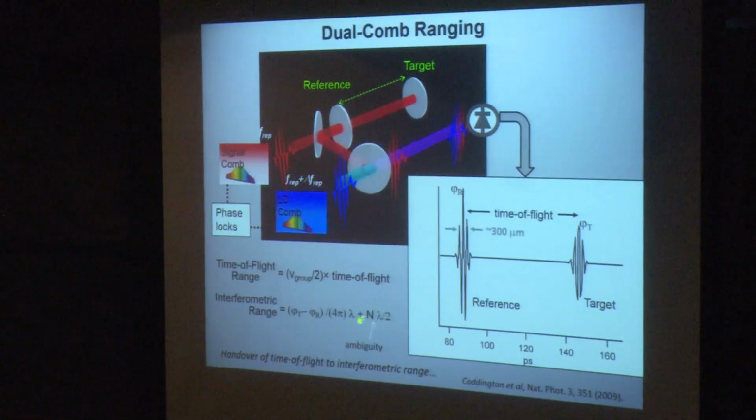It's actually lambda over 2. But you can look at this and say, well, this is all measured with the same light signal on the same path and the same photodetector. It's just different ways of looking at the phase of the measurement. And so if we can get this time of flight measurement down to sub-wavelength, below lambda over 2, we can identify this integer number and drop all the way down to interferometric ranging.